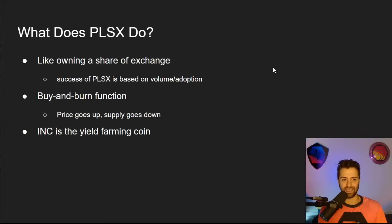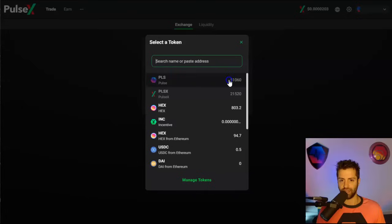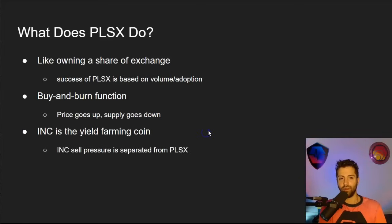Now, PLSX is different than INC. INC is the yield farming coin, so you might have recognized that there's actually a couple of tokens over on the exchange, a couple of the core coins like PulseX, PLS, Hex, but you've also got this INC coin. And one of the other innovations with INC and PulseX, the platform, is that the INC coin is separate. It's separated from PLSX. So a lot of exchanges, they use their same platform coin, and they also give that out as rewards for yield farming. But what ends up happening in reality is that the coins that a lot of people get for yield farming, they often just dump them anyway.